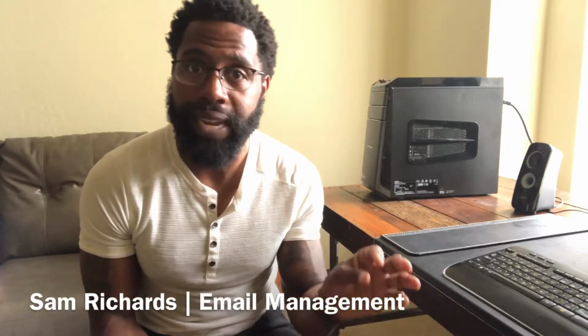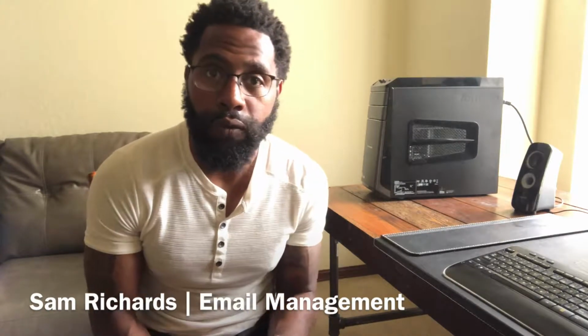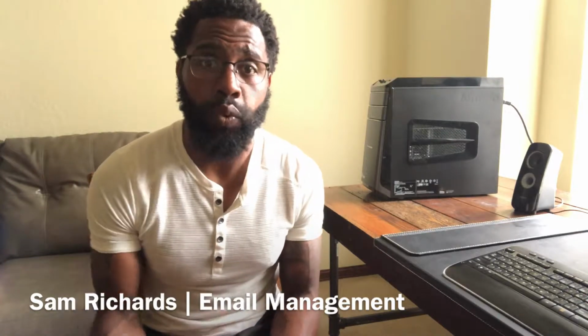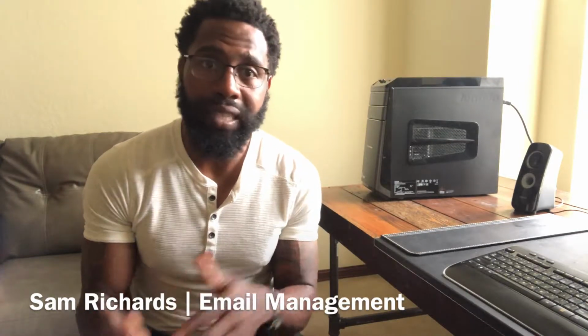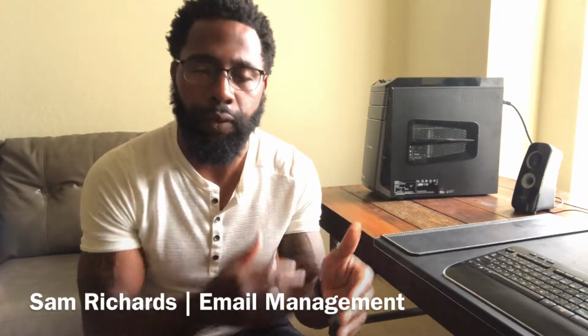So you might have a folder for Sam Richards, you might have a folder for appointments, you might have a folder for upcoming meetings, and before you know it, you look back and you have like 20 or 30 different personal folders, which is counterintuitive. That's almost like emails, right? But you have all these subfolders.